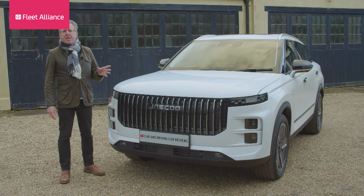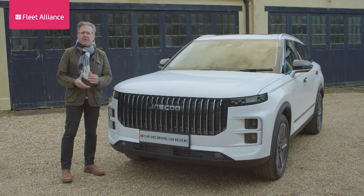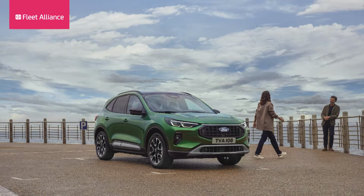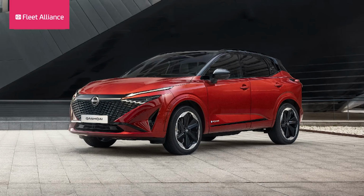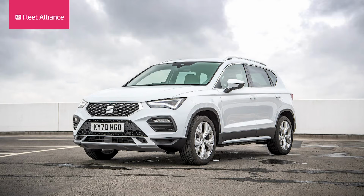Those asking prices certainly give you a lot of car for the money. To give you some class perspective, you're almost getting an upper mid-sized family SUV of the size of something like, say, a Ford Kuga or a Volkswagen Tiguan for the price of a lower mid-sized SUV like, for example, a Nissan Qashqai, a Mini Countryman, a Suzuki Vitara or perhaps a Seat Ateca.